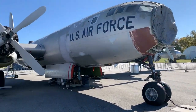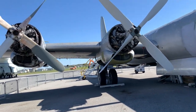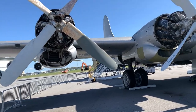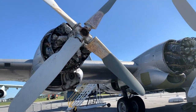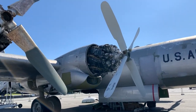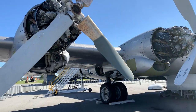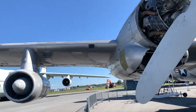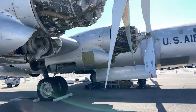Looks like they are working to restore this. But actually, this gives us a really good glimpse, before they restore it, of the engines. My goodness, these were propeller planes. I forgot that. This is before jet engines. And the B-29, the Enola Gay, was the one that dropped the atomic bomb over Hiroshima and Nagasaki.